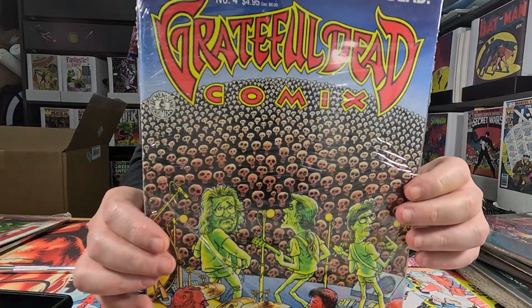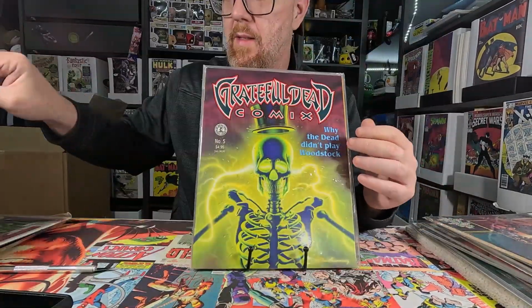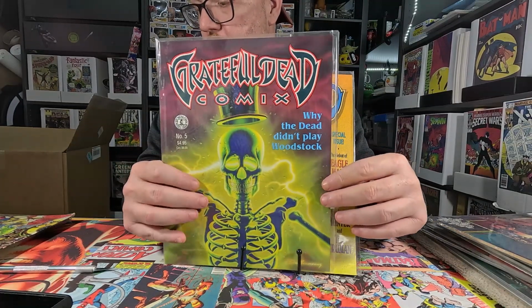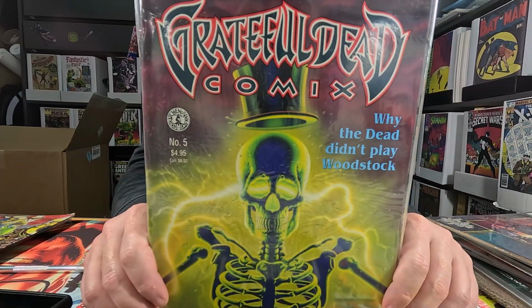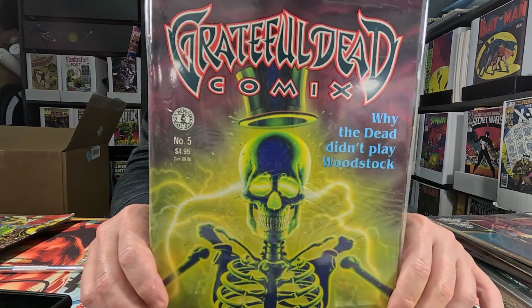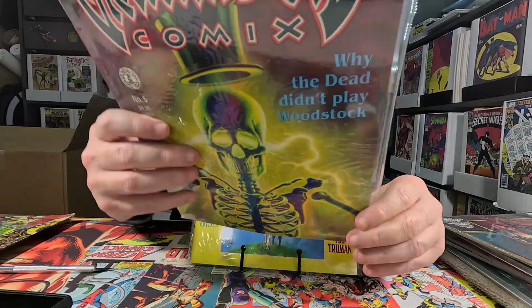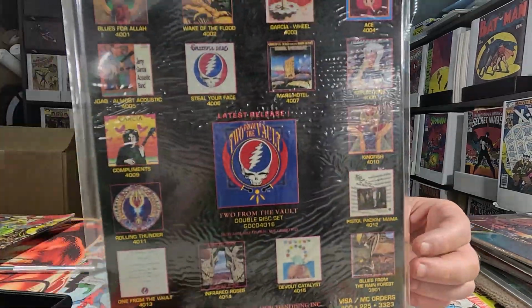And then that's number 4. And those are all like sealed. I don't know if they came like that originally, but they're like vacuum sealed. I don't know if someone did that after the fact or what, but another cool cover there. And again, they're showing their albums on the back.